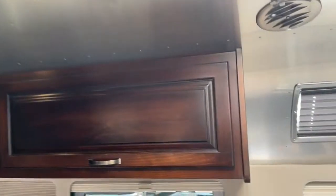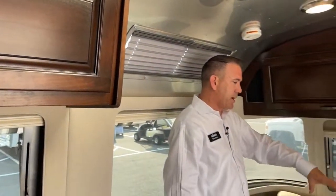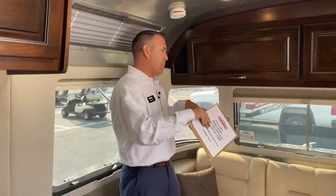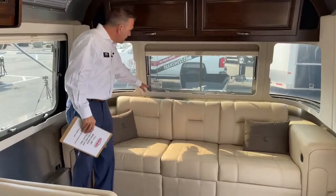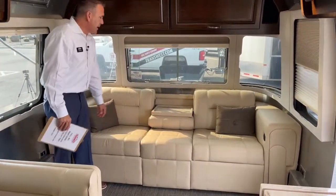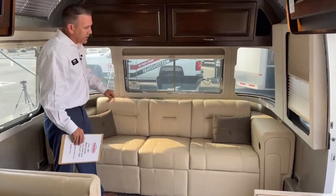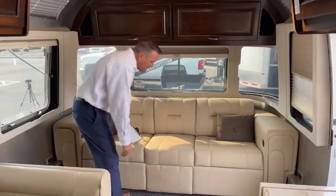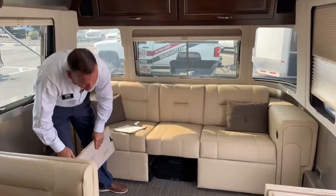The couch. A lot of Airstreams have a bench here with some cushions on it, and this is built for specific use for the Classic only. You do have the vents in the back. You've got a nice little snack tray there if you'd like to use it. This is Villa furniture. It's really comfortable leather. You also have, that's where your subwoofer is for your Fusion system.